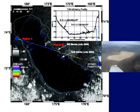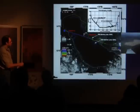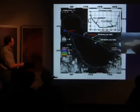More recently, we've observed that with radar, and work by Alex Hayes and others has found first that there's an altimetric profile across the lake that shows indeed the lake is flat, as we'd expect, and the margins are very shallow. The slopes here are very, very gentle.